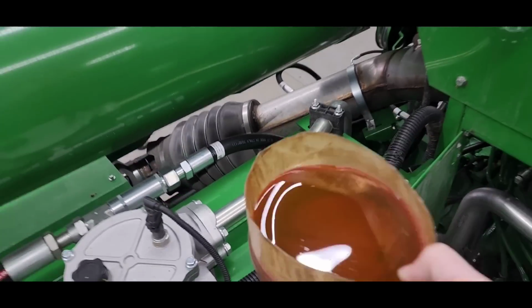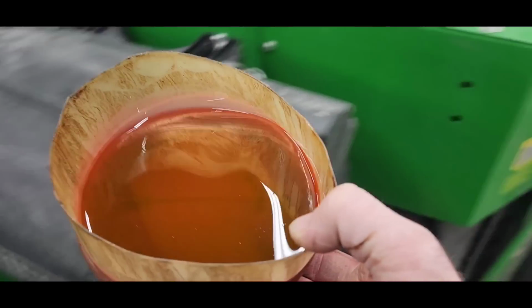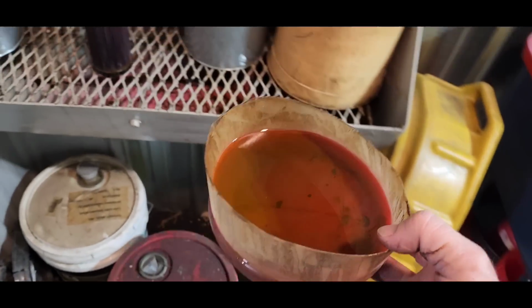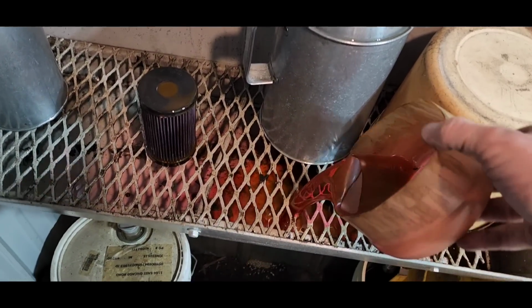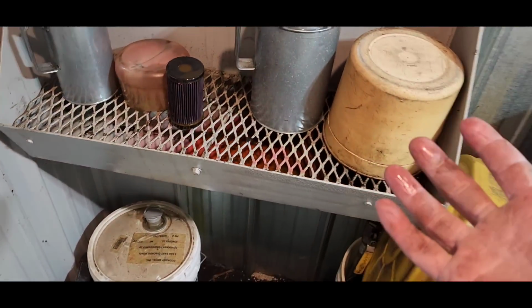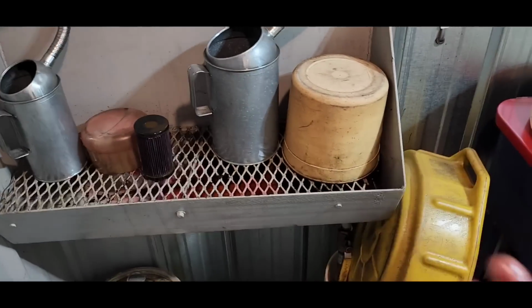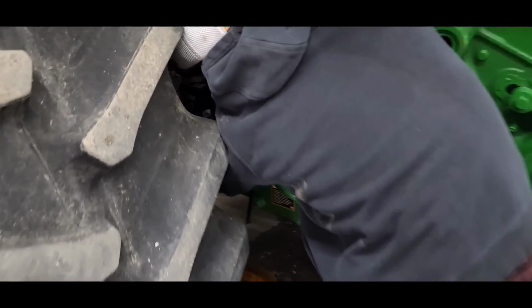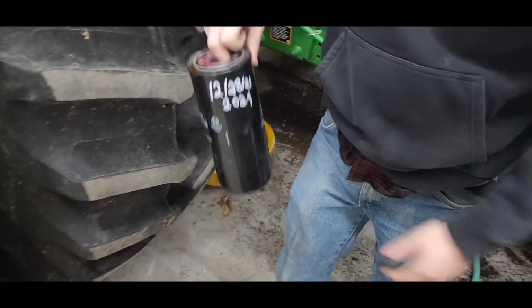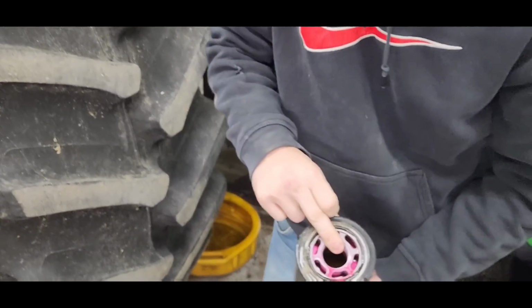Alright, there's our hydrostatic charge filter and the oil that we got out of it. Hydraulic oil from the factory, in John Deere machines at least, is red, and it is red so that they can detect leaks easier. I think it's actually fluorescent, maybe, if you have a fluorescent light or a black light, I don't know. There's another hydraulic oil filter right there Brock is getting, full of red hydraulic oil.